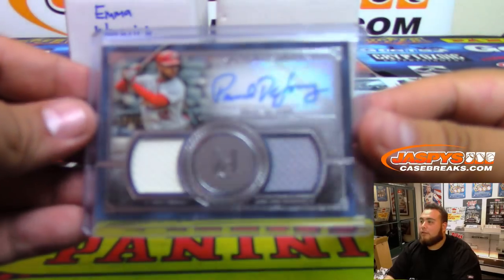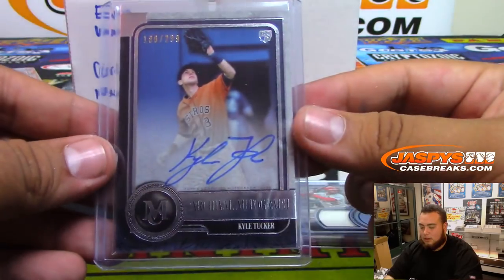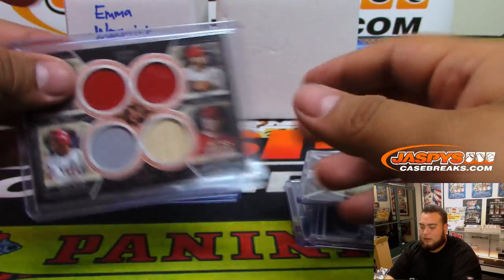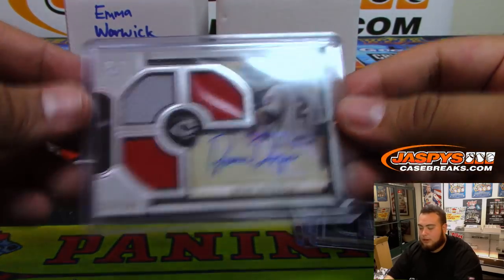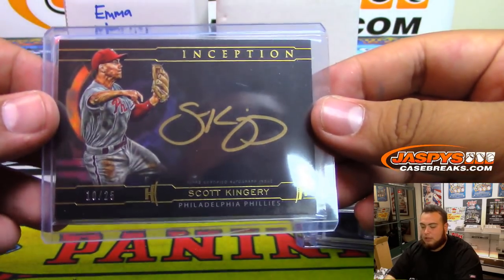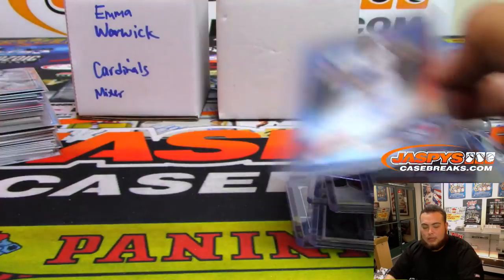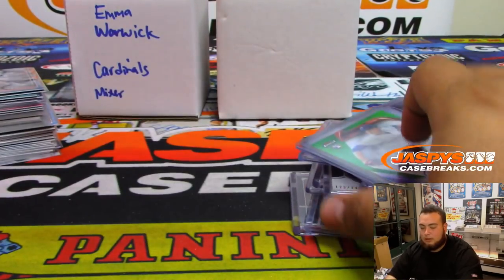For most recent, you got right here a Paul DeJong. You got a Kyle Tucker autograph. Joe Mauer relic. Javier Baez. Jose Canseco to /299. Got a quad for the Angels. Brian Dozier autograph. A dual, McCutcheon and Harrison. You got Kingdry for the Phillies. Clevenger for the Indians. Pete Alonso for the Mets. Danny Jansen for the Blue Jays. Baruki. Danny Jansen again for the Blue Jays.